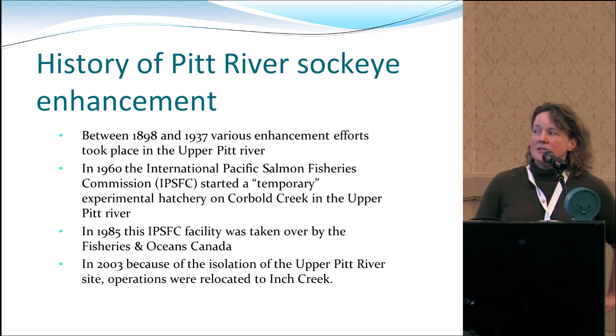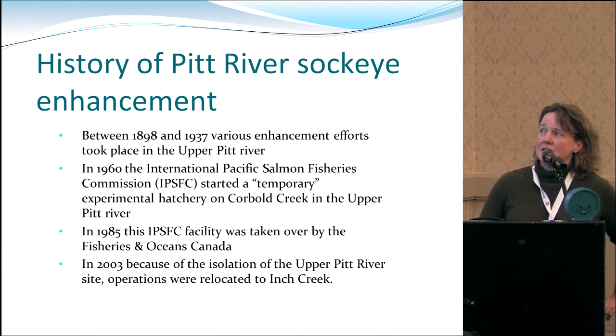Now, after seeing Dawn's presentation this morning, I'm not sure if I have all these dates right, but there's been enhancement activity in the Upper Pitt River for a while. The hatchery was run by the Salmon Commission, and then Fisheries and Oceans took it over, and in 2003, the hatchery operations for the Pitt sockeye got moved to Inch Creek.